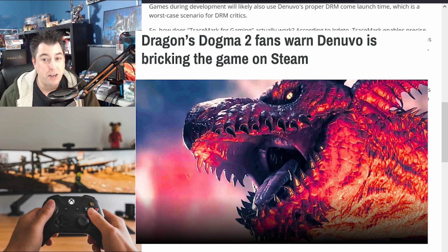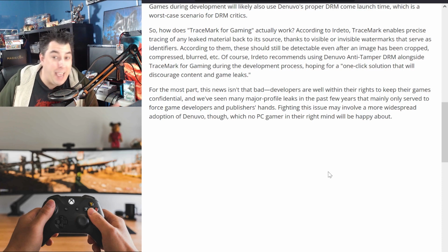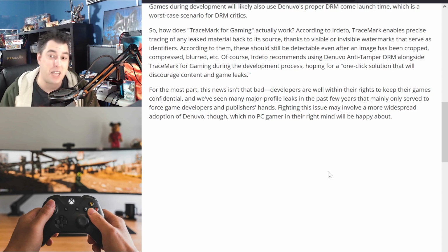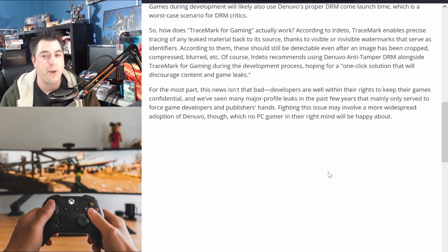This Tracemark, I don't know. If they can put in an invisible watermark that's going to track leaks, I gotta say, that's kind of a good thing. But because it's coming from Denuvo, you gotta take it with a grain of salt. I just don't know if this is going to be a good thing in the long run, because it means optimization and frame rates are going to suffer.